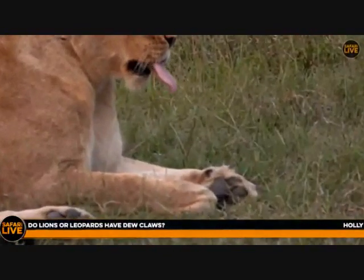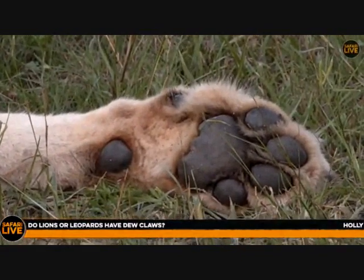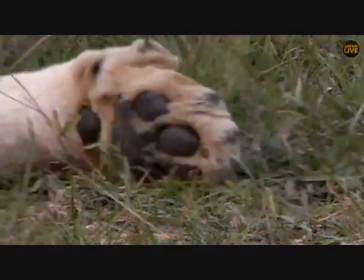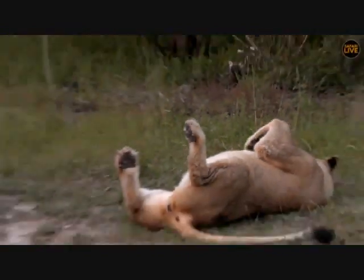You have dew claws. There you can see it. That is the most important. Well, can you see it? Just above the... Can you see it? Oh, it's just turned. She's going to turn all the way over and not show it to us.